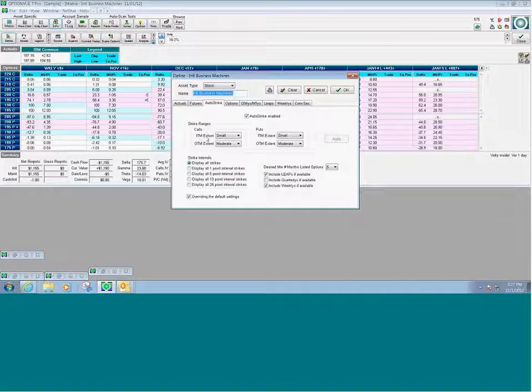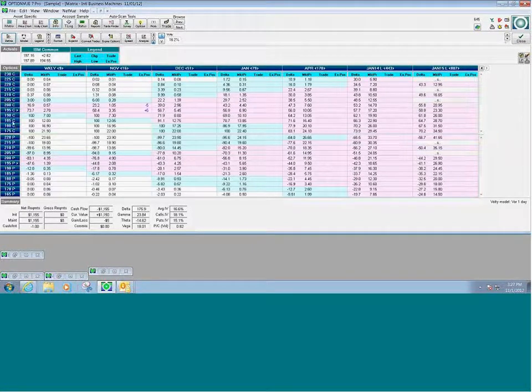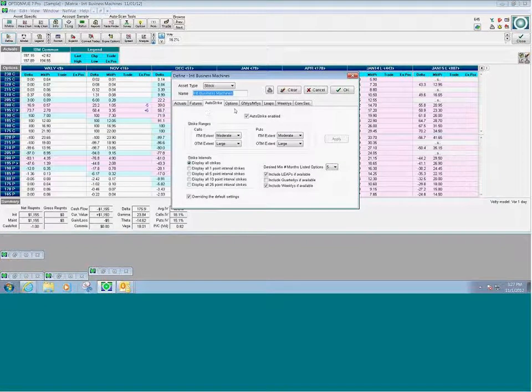So for the calls, we say in the money extent small. I've got three choices: small, moderate, or large. That means that I'm going to be asking OptionVue to come up with more strikes if I change these. By default, you saw what it was on, but I'm going to change it now to moderate and large. And then I do have to remember to hit the apply button. Okay, and when I go down here, do you remember how narrow the strike range was? Now it's wider. So I can encompass 98%, practically almost 100% of all the strikes that exist by changing it in the Define Auto Strike screen.